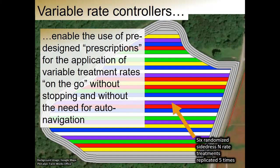The controller is going to replicate it. The controller is going to randomize it because we told it what to do. And so all you do is side dress. And suddenly there's no headache really whatsoever. You can do it without stopping and without the need for auto steer.